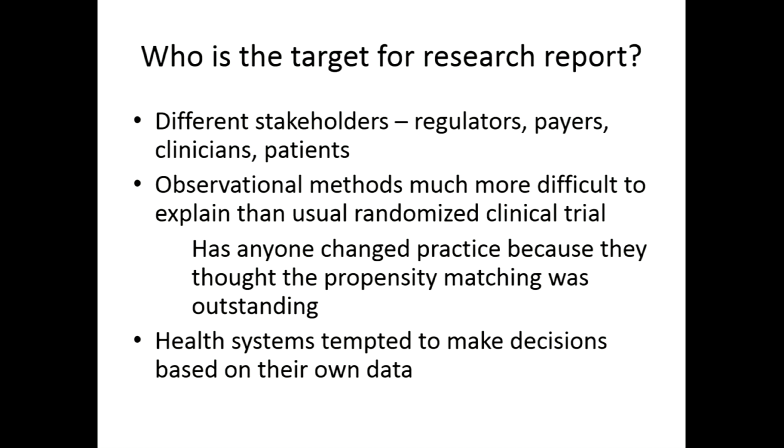I think it's important, too, to understand who's the target for the research report. Working in a complex world is something you have to think about. We talk a lot about engaging with the stakeholders before you start a study. It is an important exercise, but it takes time. Is it a regulator? Is it the payer? Getting clinicians, patients, the health system, spending that pre-study time has value, but to somebody that just wants to get things done and get started, you have to remind them of that.